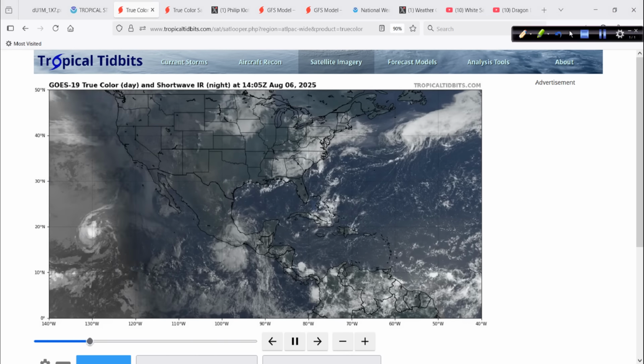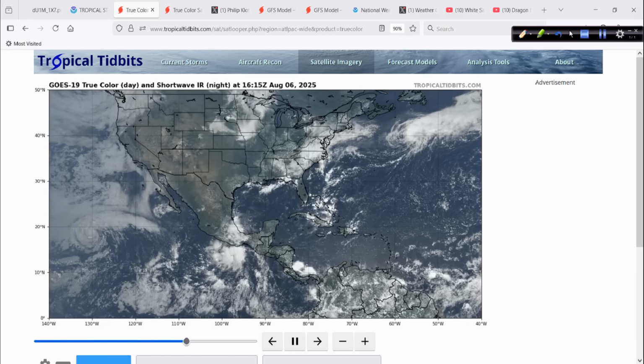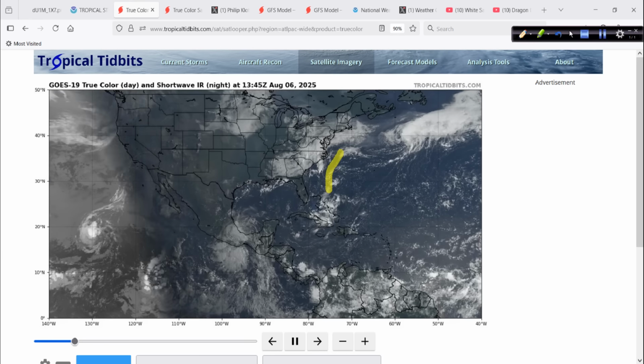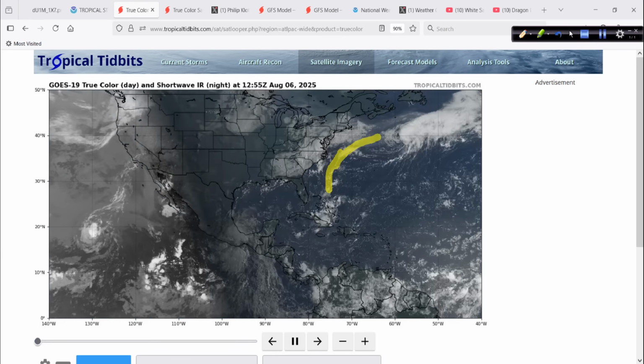So, satellite animation for this afternoon. Let's use this big yellow marker here. A little surface trough sitting out here. Again, whatever might develop should head on out. Very similar to Dexter, which is right here.